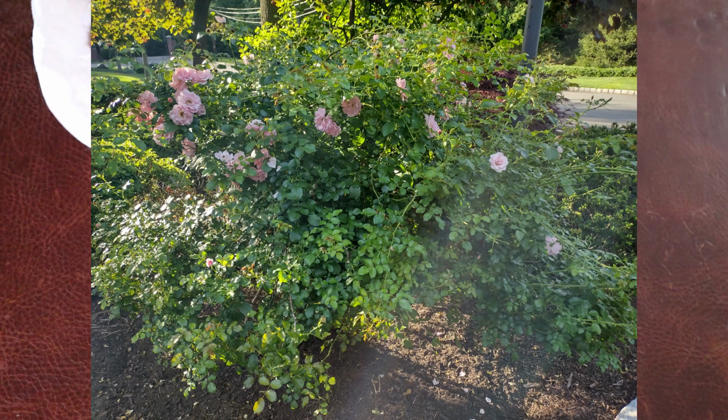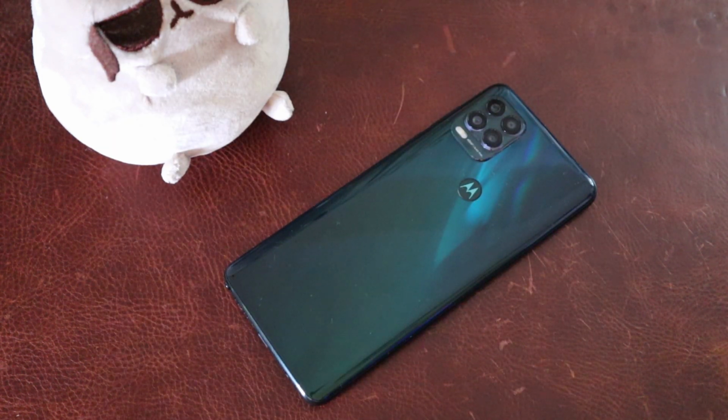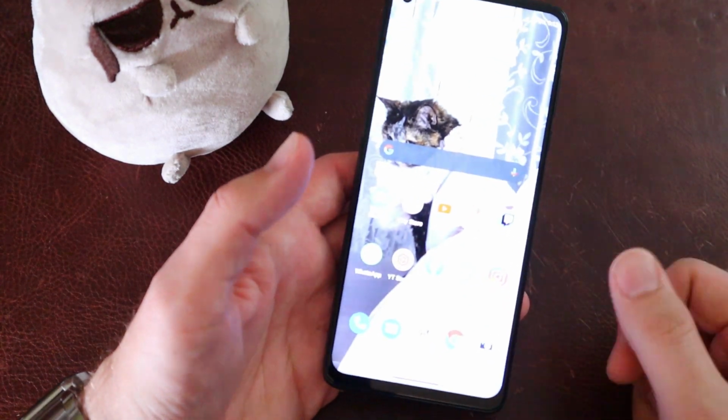Look at this portrait mode photo of the grill. Really sharp. What a really high quality flagship tier portrait photo. I was really impressed by that in this Moto device for $400. Operating system, lightly skinned and smooth. You get the Moto gestures, which everyone's come to love.